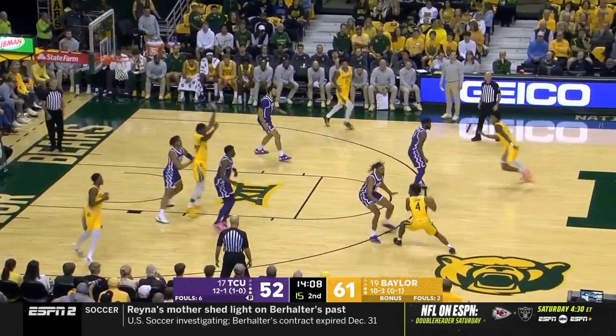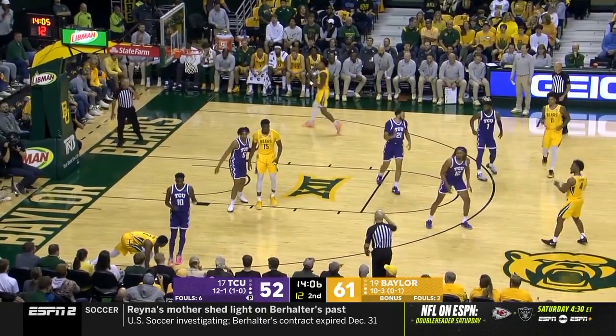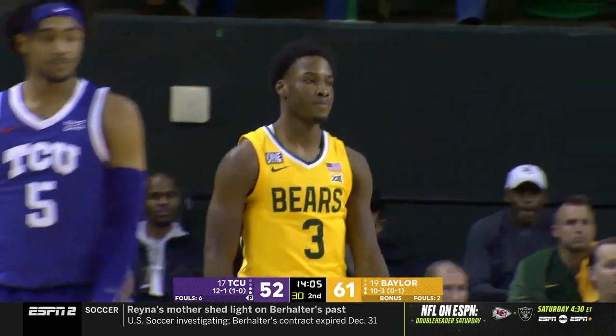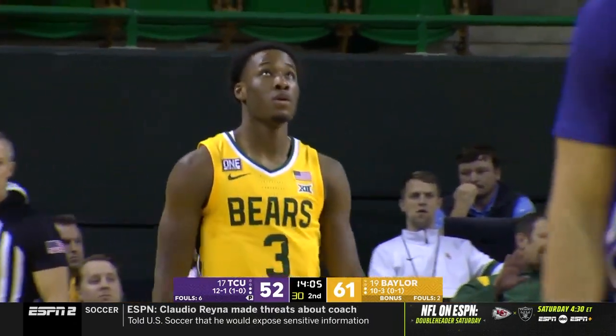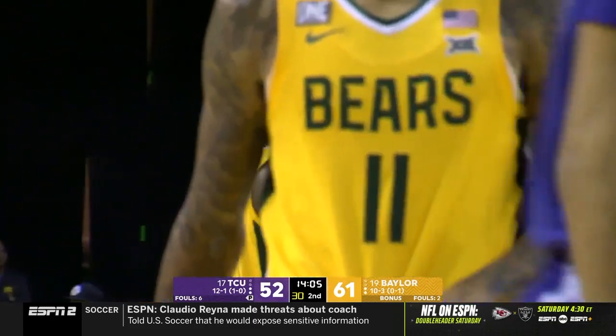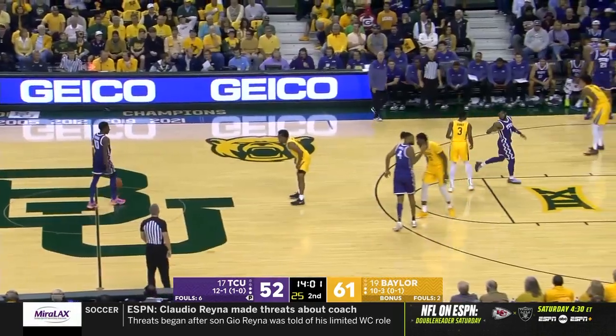Got to get that ball side to side right now. Yep, that ball off the hands of Dale Bonner out of bounds, an unforced error. That possession stayed almost entirely on the left side of the floor, and that just allowed TCU to lock in on one side. You got to move that defense side to side. That's the 12th Baylor turnover compared to just 5 by the Horned Frogs.